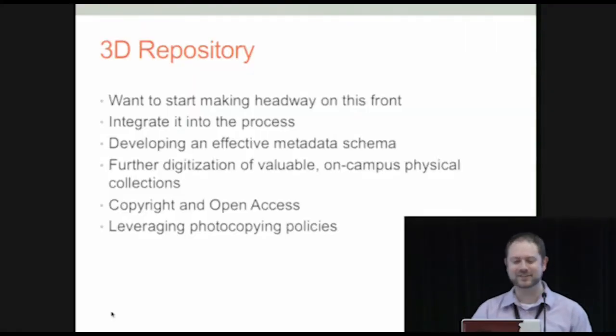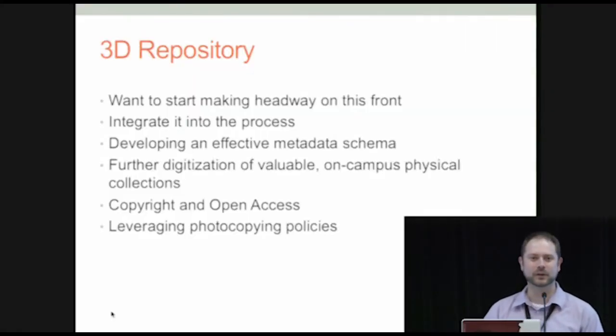You may have noticed we didn't really talk about the 3D repository too much. We need to start making some headway on this front. We put a lot of our effort into the actual services for people to use, and this one sort of fell back a little bit. We want to really integrate it into the process, so when somebody comes with institutionally relevant models that they want to print or institutionally relevant objects that they want to scan, we want to make it very simple for that to funnel off into the institutional repository.